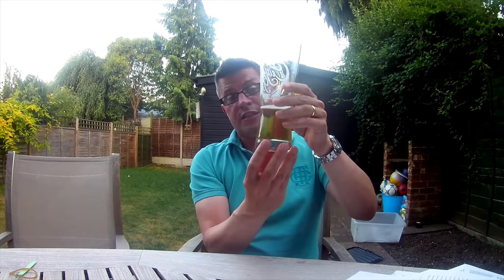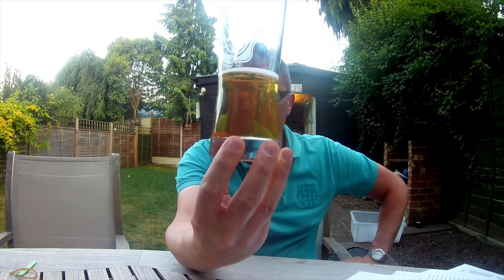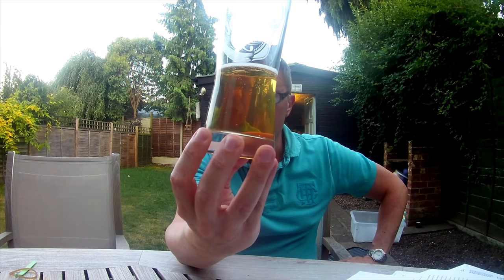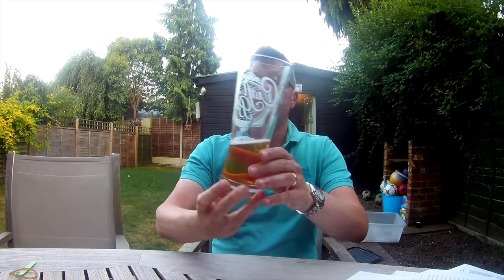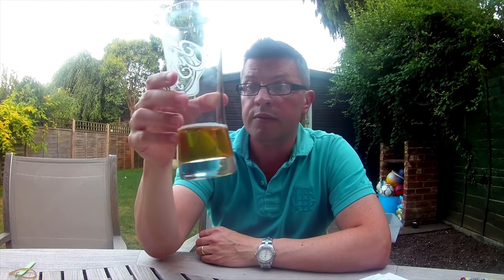So I've already commented on the clarity of that beer. It is absolutely perfectly clear, beautifully clear. So essentially the doctor's looking at his method of doing a quick lagering. Absolute success. That is crystal clear, a beautiful lager. Nice.